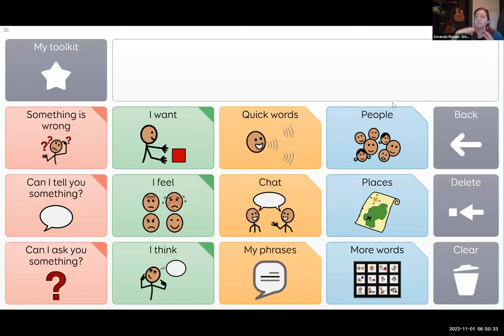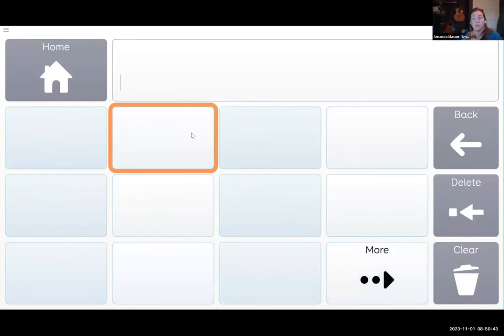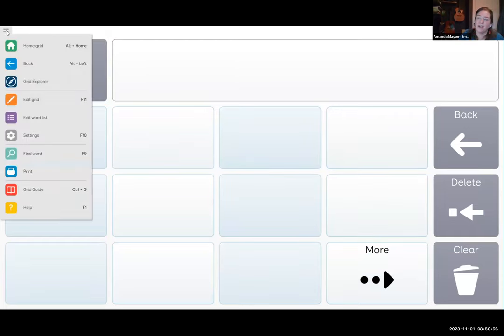Whether it's the YouTube grid set or the Fast Talker one, it all edits the same way, which is pretty nice. I'm just in VocoChat. I'm hopping into this people and my family page because there's a bunch of cells for me already built in here, which is nice because they want you to fill it with your family, of course. And again, I'm going to head into this lovely drop-down menu, which is everywhere in Grid. Drop-down menu, hit edit grid.